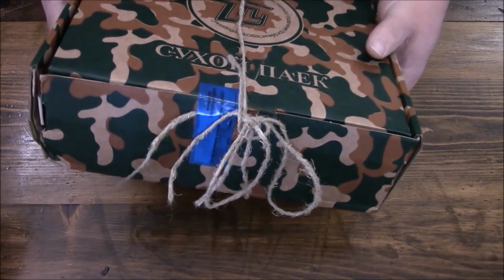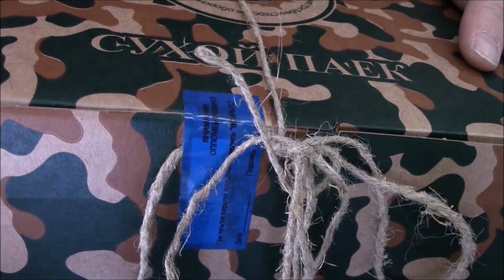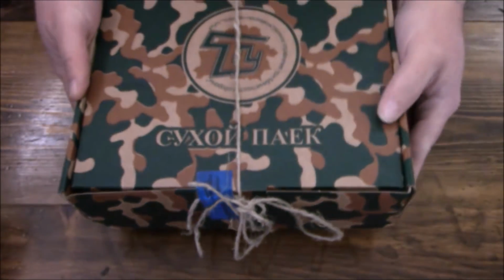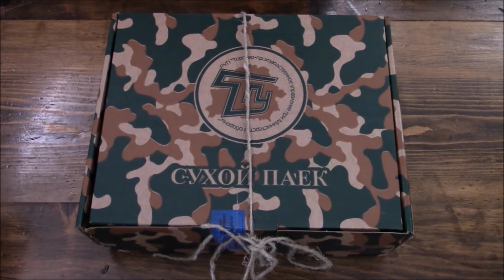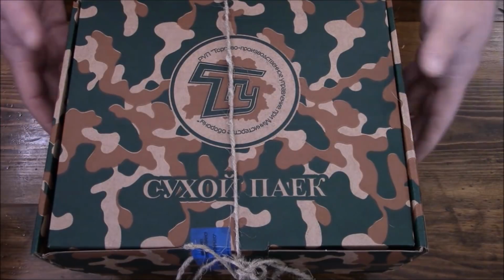They're actually pretty darn heavy too. You can tell that they are 100% sealed by the government. They even have their own little specialized serial number for each one of these rations. Let's see how heavy this thing is in grams and in ounces. 2,112 grams or 4 pounds 10 ounces.